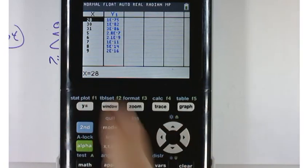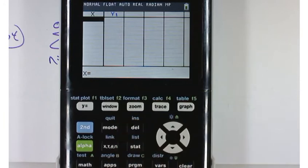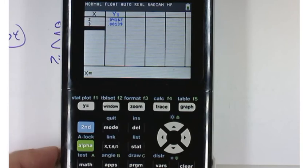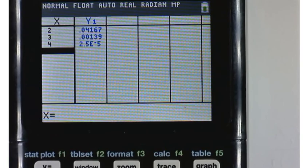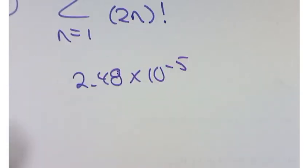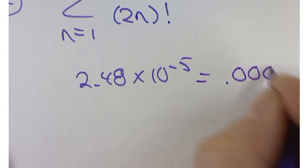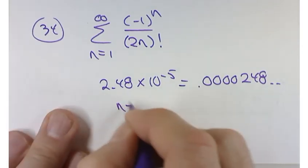All right. These are way bigger than I need to go, so let me delete all these old values and start plugging in values anew until I get far enough down the chain. 2 doesn't work. 3 is getting closer. How many terms do I need to go? So 4, remember what that represents. This is 2.48 times 10 to the negative 5th. That's what that E negative 5 stands for. So this is really 0.000248. And I got that at n equal 4.